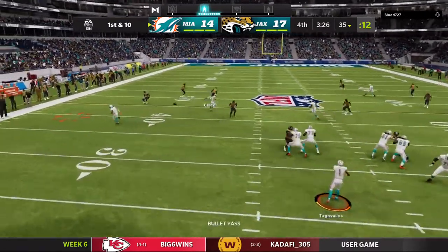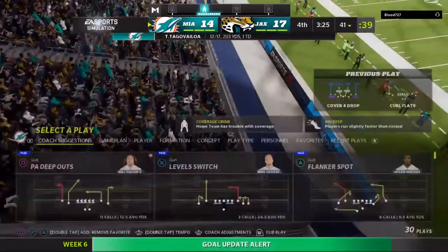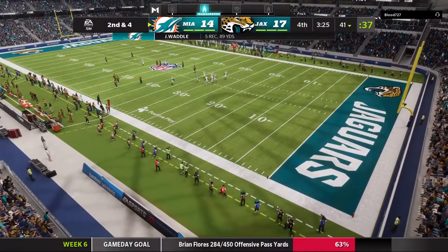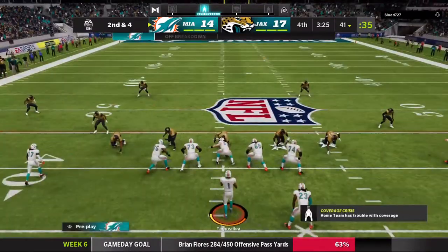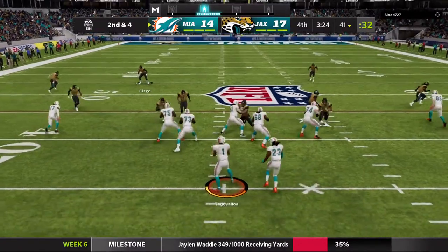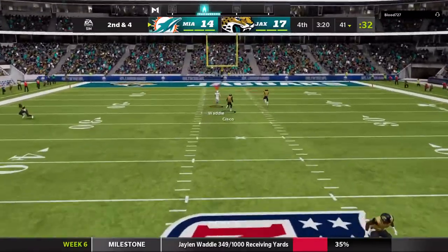Tagovailoa working out of the gun. That's going to be caught by Waddle. And he'll be out of bounds after getting this one across the 40. I got the sense that the defense created a little momentum for him there, didn't it? Did their job, forced the punt. Now, nice start to the drive. Offense has to do their part. Yeah, they certainly do, but what a great start for them. They've got to go thank the guys on D.